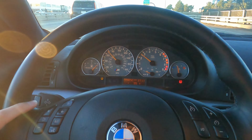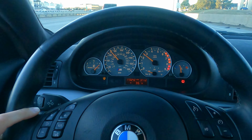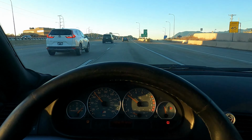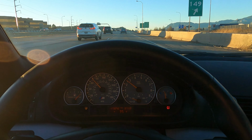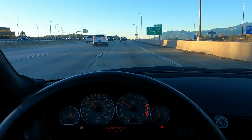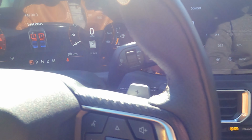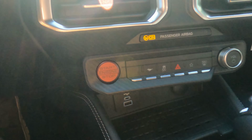So now we're going to get that stuff installed, do a final inspection on the car, put in the windshield washer tank, and then we'll be kind of ready to take off and drive this thing 2,000 miles. So fingers crossed.